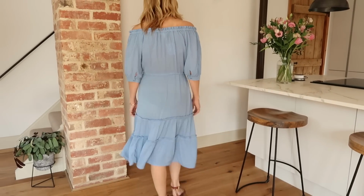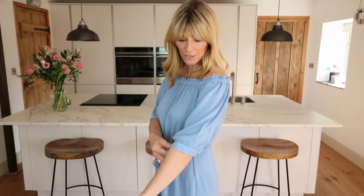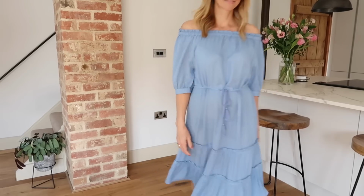So I've got a bra on under there. Don't think you can particularly see it. It doesn't bother me at all. True to size, I would say. It's fitting really nicely around there. Obviously you've got the tie waist, you can make that gather in a bit more if you need to. I love the sleeves. I think that's such a nice cut on those. Lengthwise, again, is perfect. So you've got that lovely midi length.